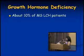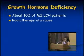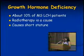The growth hormone deficiency, 10-15% of the multi-system LCH. We don't tend to see it in the single-system LCH patients. Radiotherapy is a cause. Much less now, but in the past it used to be because radiotherapy was used quite liberally. In children, the simplest way to find out is looking at their growth. All children should be measured at each clinic visit and the growth plotted on a chart. The normal growth is about 2 to 3 inches a year. And if they're not growing that during the ages of, say, 3 and 10, then they're dropping off their lines.